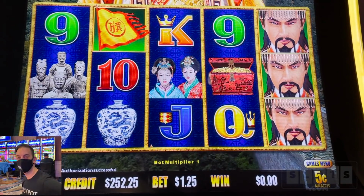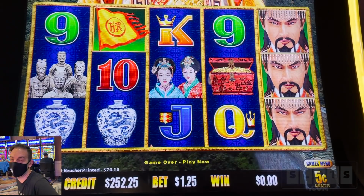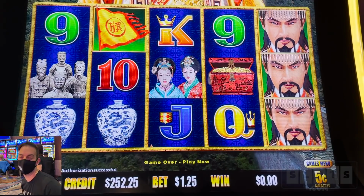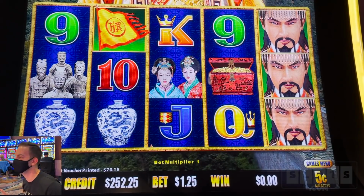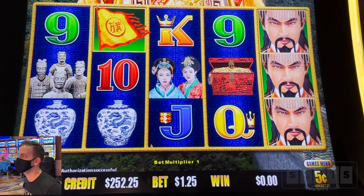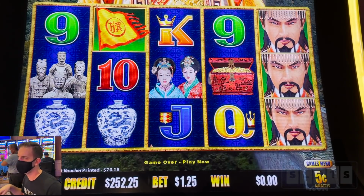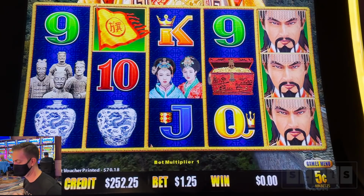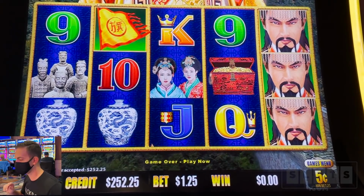Okay, guys, moving over to Dragon Link. I'm a little worried about this one because if I get a bonus, how the heck am I supposed to know what we're hitting? But I'm gonna give it a shot anyways. Let's see how we do. For my mind's sake, we're doing nickels, 5 cent denomination. Mini is 50, minor 250, major 637, grand $10,657. All right, you ready, guys?